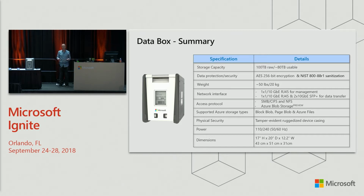The other thing to note about this, it is in a tamper-proof, rugged casing, so it does ship like this, and can survive the rigors of travel. There are tamper-evident items on this so that we understand if people have been trying to get at it, as well as full AES 256-bit encryption on the data inside of this. So what it means is if someone intercepts one of these devices in transit, when they plug it in, they're not going to be able to get at your data because it's fully protected with AES 256-bit encryption, and that key was provided only to you as the admin of that system.